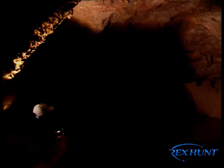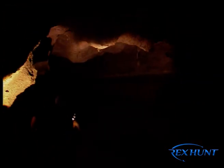A warning. When you enter these caves, keep your hands inside the canoe. Some of the rocks can be a bit sharp. Brandon assures me there is light at the end of this tunnel.